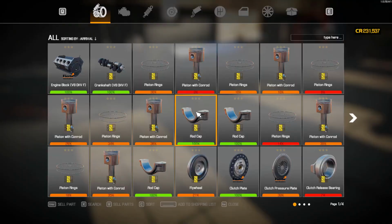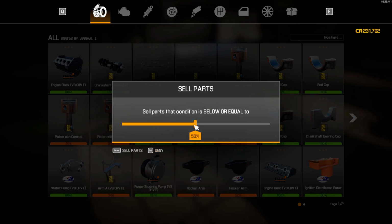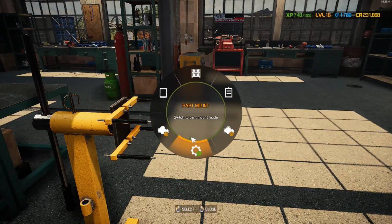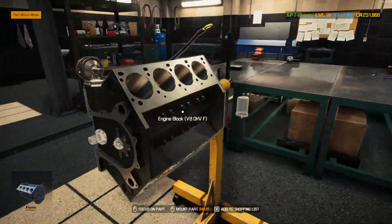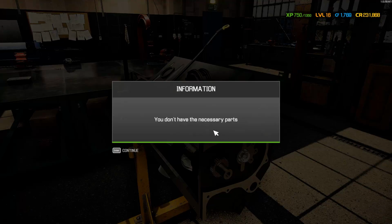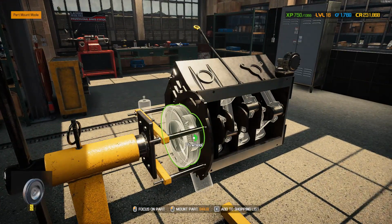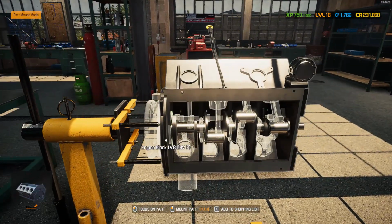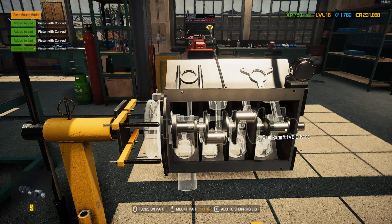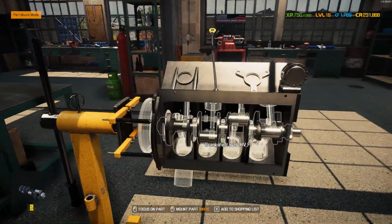All right, so we replaced a good bit of stuff. So let's sell parts. Let's do 50%. So here's all our new stuff. So if we do that, we can actually put this engine block back on there. So there's our new parts. There's the new engine block. I don't remember what all we repaired. We repaired a crankshaft, okay. So we don't have that. I'm pretty sure we didn't repair any of these. So what we're going to have to do is rebuild this thing with all the necessary parts, which shouldn't be too bad. So pretty much what I'm going to end up doing is just buy a bunch of parts, throw them on, and just rinse and repeat until this is complete.